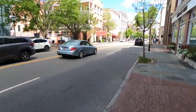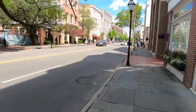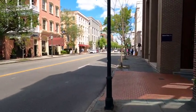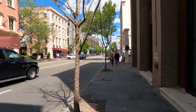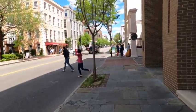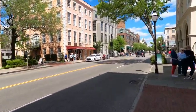Anyway, alright, so we're on Meeting Street. Just left Cumberland, just a parking garage. This is a Saturday afternoon. It's very chilly out today. Anyway, let's get started. We're actually gonna run to a hotel off King Street. When it first opened, it was called the Omni. Then it changed to, I think, Charleston Place.